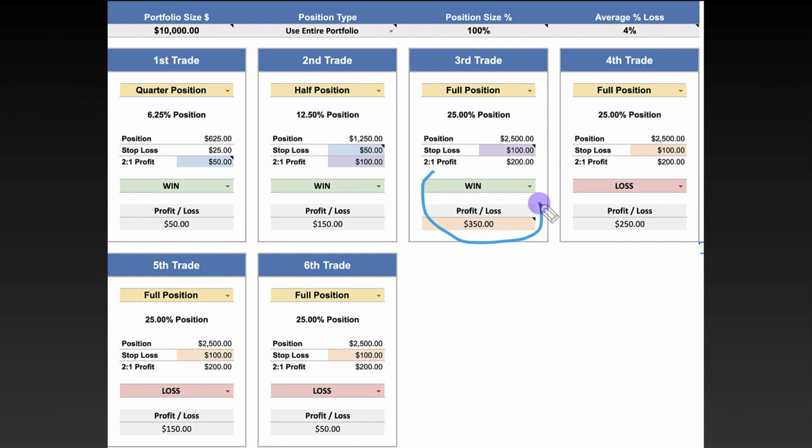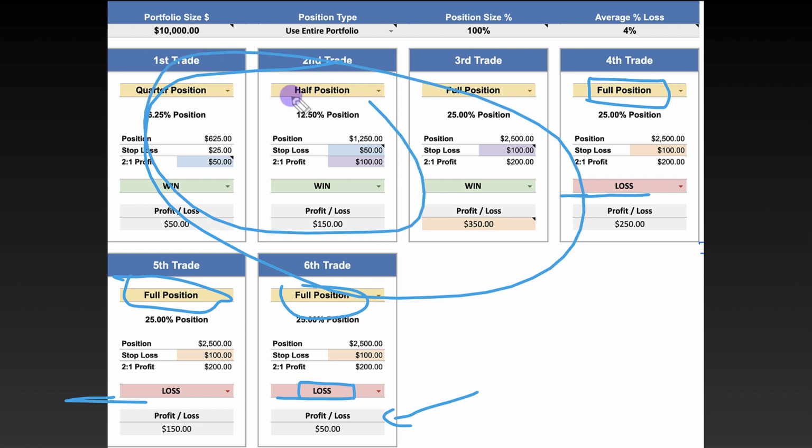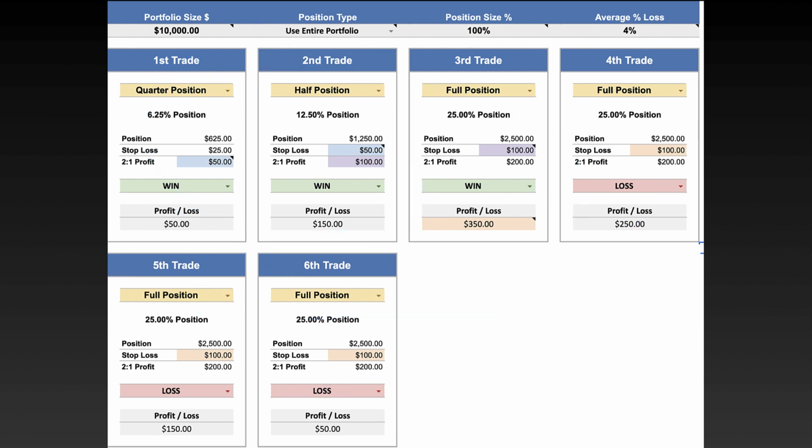Now, most people don't realize this, but you know what you just did here? You just now made it possible to take 3 more full-size positions. And if you lose not 1, not 2, but 3 full-size positions in a row, you're still up $50. So this right here, building on your success as starting small, funds 3 full-size positions. And that right there is how you start small and build upon your success.